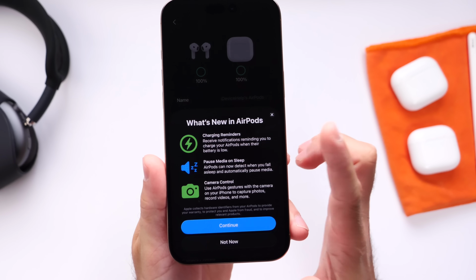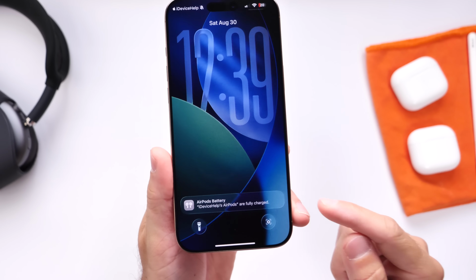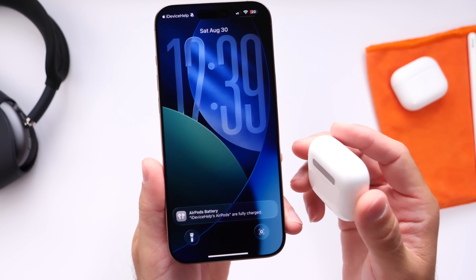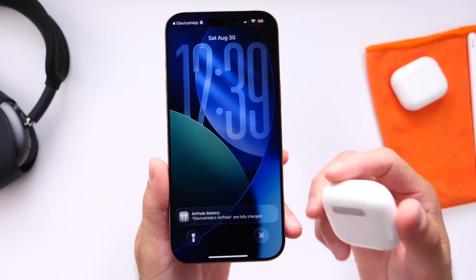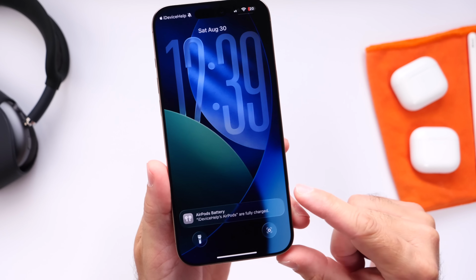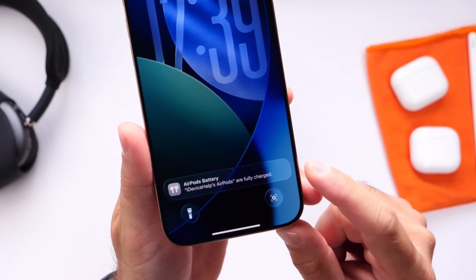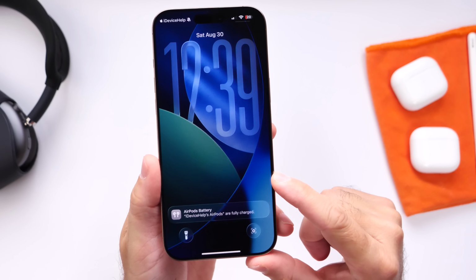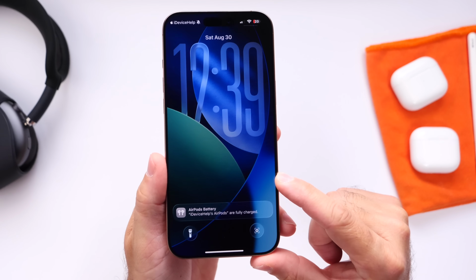So number 1, charging reminders, as you can see right here. Now, charging reminders will notify you on the lock screen of your iPhone when the battery on your AirPods is running low. So oftentimes I forget to charge my AirPods, and this has become very convenient. If your AirPods battery is low, you'll see a notification on the lock screen reminding you to charge your AirPods. You'll also see a notification once the AirPods are fully charged. So yeah, charging reminders, a pretty cool new feature now available within iOS 26 and the latest firmware update for AirPods.